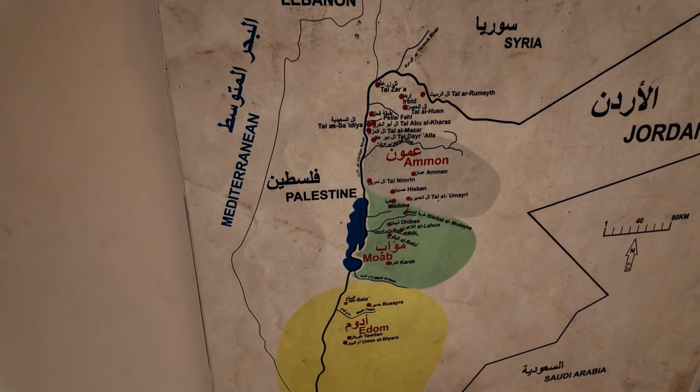Now we're going to hop in an Uber. You can hear the calls to prayer behind me. Midday prayers, I think. But now we're going to hop in an Uber and head up one of the big hills to the Amman Citadel, where you can see some ruins and yeah, eat some falafel sandwiches, as always.